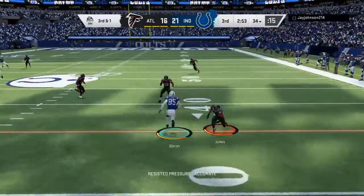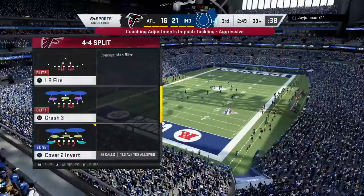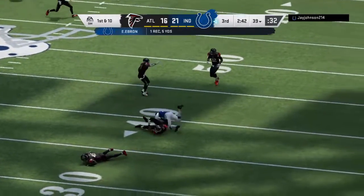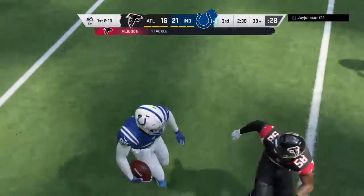On 3rd and 1, here's Brissett. To the right side to Eric Ebron. And he will have the first down, but he winds up paying for it pretty good. First time they've looked his way in this game, he comes through picking up the first. 1st and 10 at the 39-yard line.